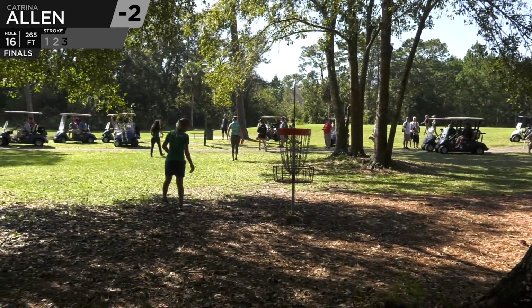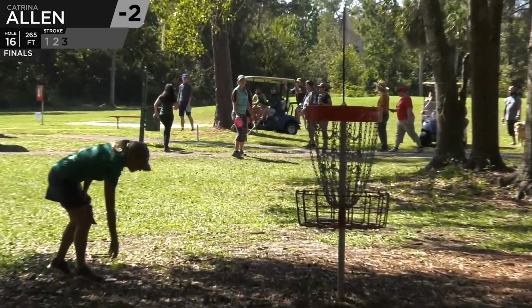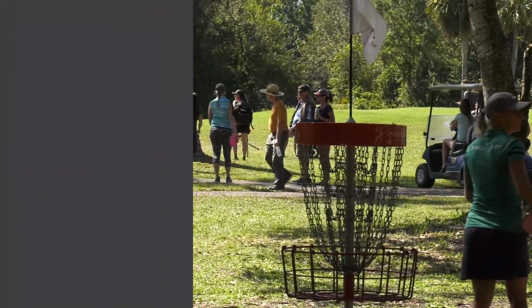Cat tapping out her par. I had just taken one on the island hole, and now she just tied it back up by getting the par. So, man, what a battle.